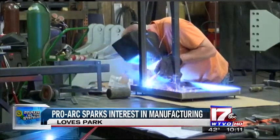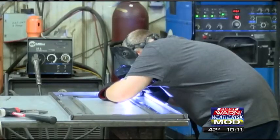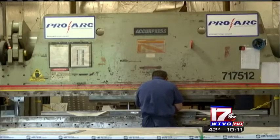If you want to understand the origin of Loves Park's ProArc, this is where you start: welding. When the company was founded in the late 80s, owners were mostly welding for themselves as they worked on motorcycles. We started doing welding for other people as well. The expansion didn't stop there. ProArc grew into metal fabricating and cutting.